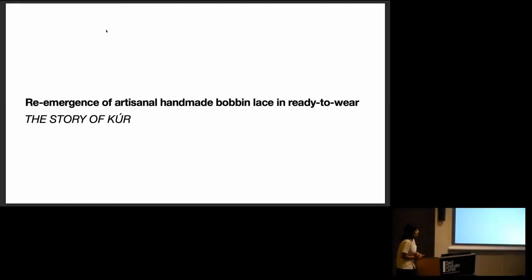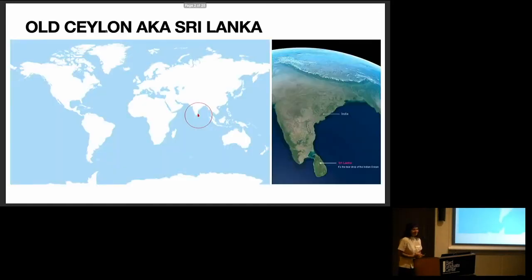Reemergence of artisanal handmade bobbin lace in ready-to-wear. This is the story of Kerr. Let me start with Sri Lanka. So Sri Lanka is also known as Ceylon.